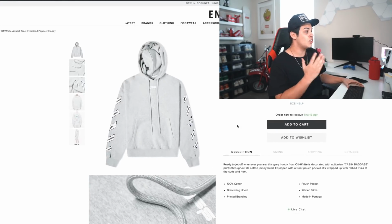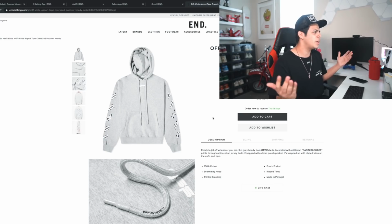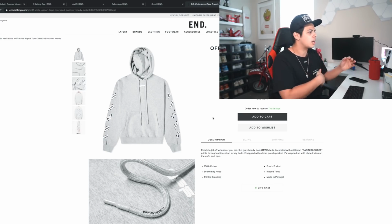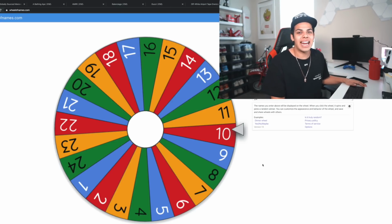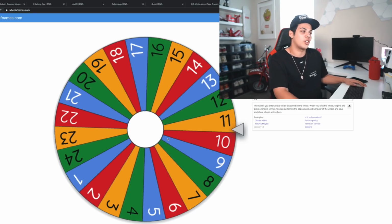1, 2, 7, 8, 9, 10. To be honest, this is not a bad option whatsoever. This is really nice, super clean, just a gray hoodie with the crosses on it. And does it have something on the back? It does. Okay, let's spin the wheel again and see what the second option will be before we go ahead and put the 2 options on our Instagram.